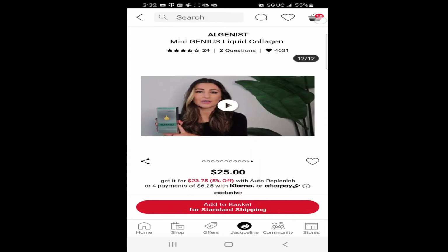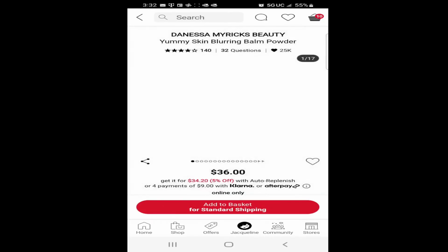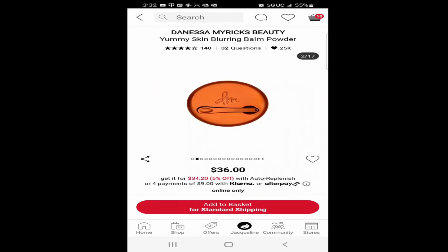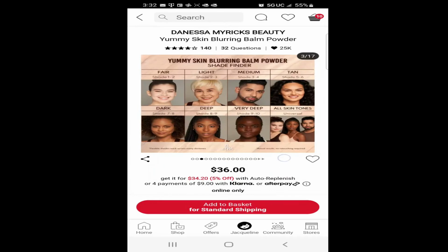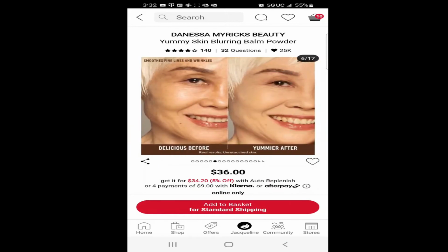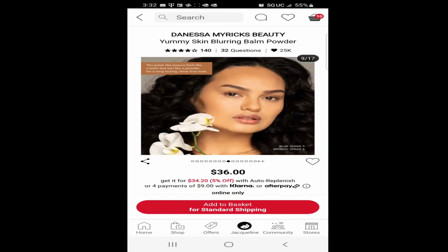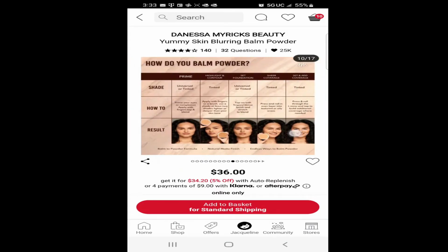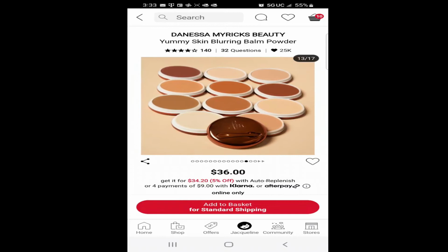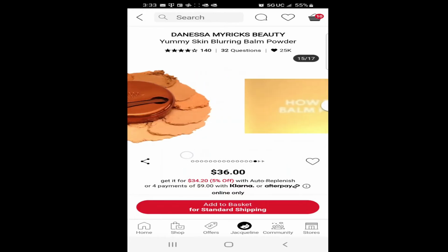Next up in the shopping cart, we have Danessa Myricks Yummy Skin Blurring Balm Powder. You guys have finally talked me into it. I have seen you guys over and over using this product in so many different ways. I'm just not sure about the shade I selected, but I wanted to try it nevertheless, and I hope this shade works out. I'll probably look at some more YouTube videos of people my skin tone and just try to make sure that I did get the shade right. You see, she has so many shades to offer, so I'm not sure about the shade I picked up, but yeah, you talked me into it.